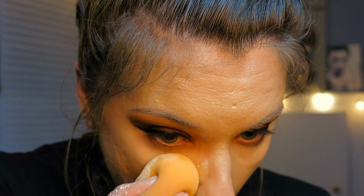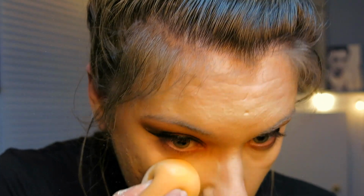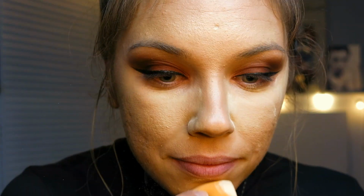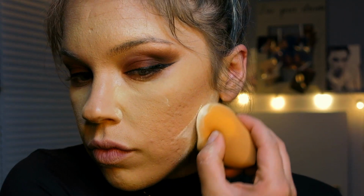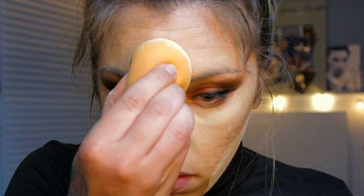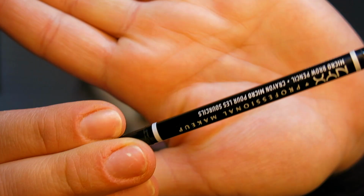After we blend in our contour, you want to put your setting powder in your highlighting areas. I'm going to use the Cinema Secret setting powder, and that's in the shade Soft Custard. I think I just got it in my eye. And while we're baking, we can do our brows. I'm going to use the NYX Micro Pencil in the shade Brunette.